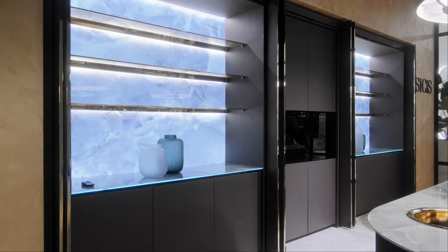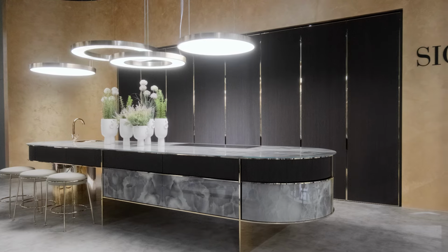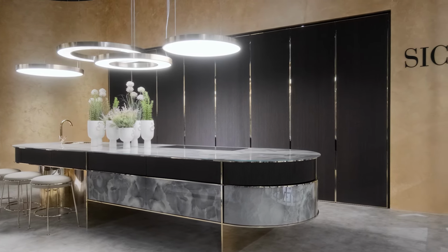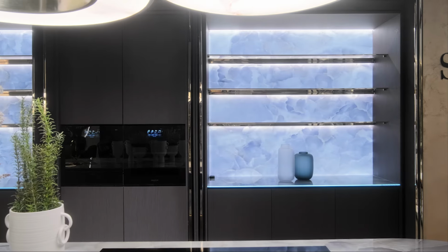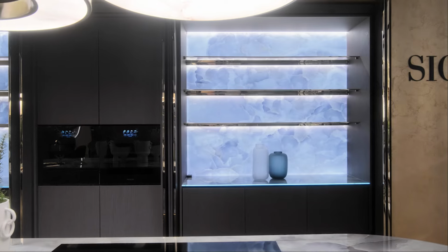The composition of the linear is also made of macassar. The polka doors, which have the ability to conceal this kitchen and transform it into a living room component, also feature a conetata finish. And the back panels and countertops are made of vitrite, and here they have backlighting.